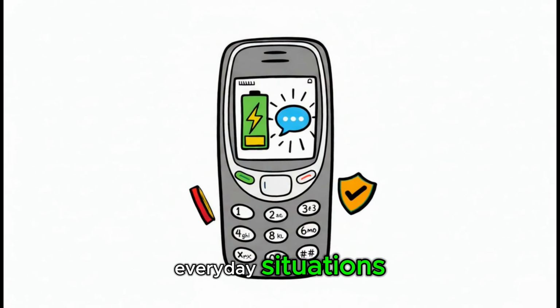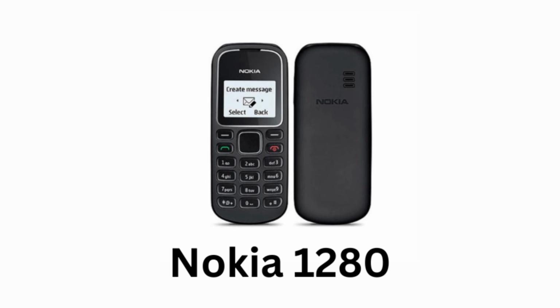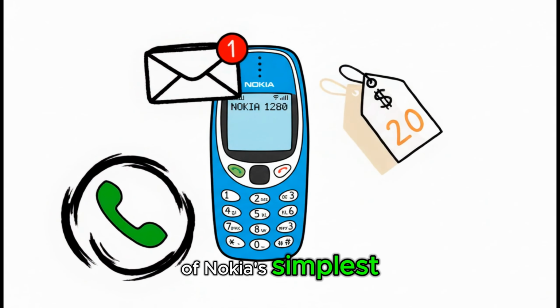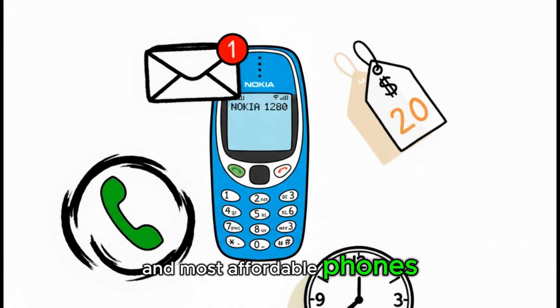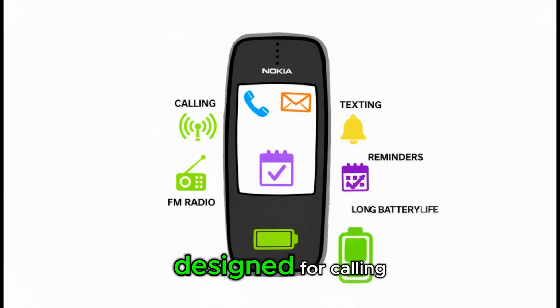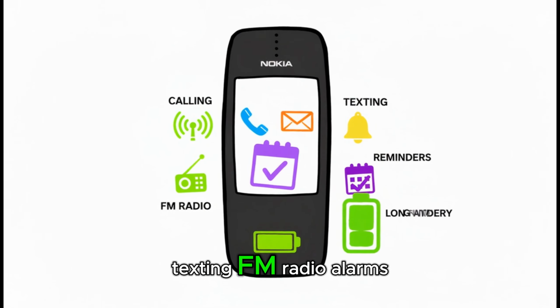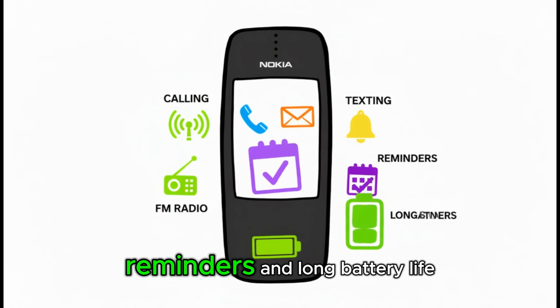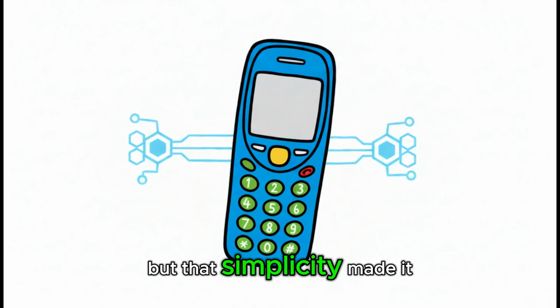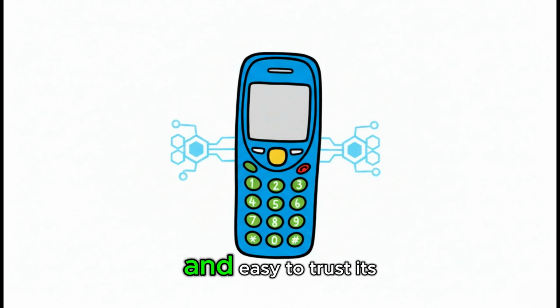everyday situations. Nokia 1280. Released in 2010, the Nokia 1280 was one of Nokia's simplest and most affordable phones, made for users who needed basic communication above everything else. It was designed for calling, texting, FM radio, alarms, reminders, and long battery life. The phone had a plain design, but that simplicity made it easy to understand and easy to trust.